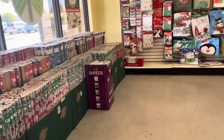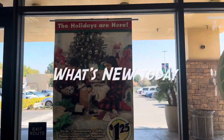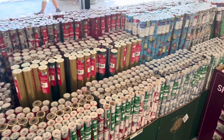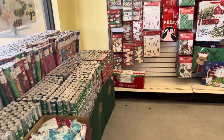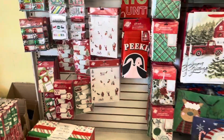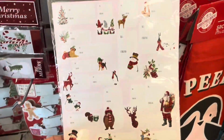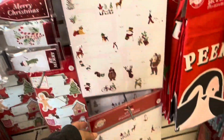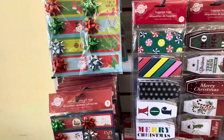Paper. Christmas. Holidays are here. So cute. I say they're cute because it's Christmas stuff. I know a lot of this has been here.